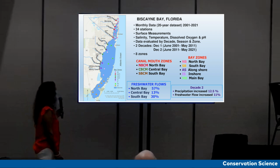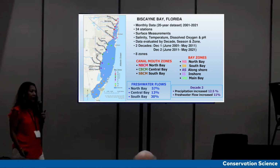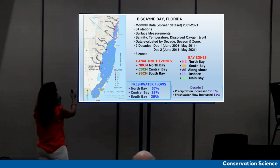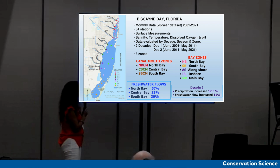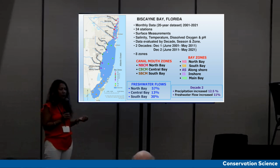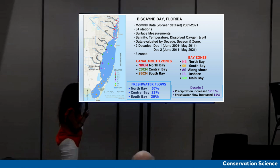So we divided the bay in 8 zones according to the geography, water quality characteristics, and proximity to the coast. We have 3 canal mouth zones: the one in red on the north, the North Bay Canal Mouth Zone, Central Bay in dark green, and South Bay in brown. Those are the zones that have more influence of freshwater canals, and they are of course closer to the coast. Then we have North Bay on the extreme north and South Bay here in orange.